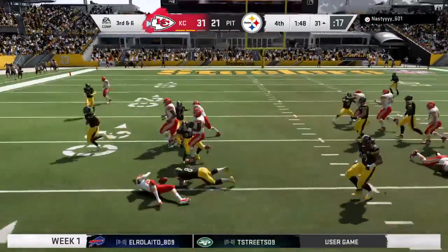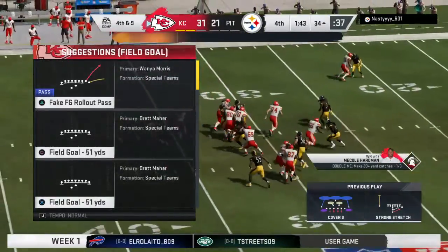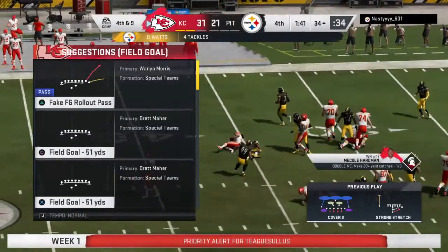And he'll give it here to his running back. And he will lose yardage back to the 34-yard line. And a loss of 3 to bring up 4th.